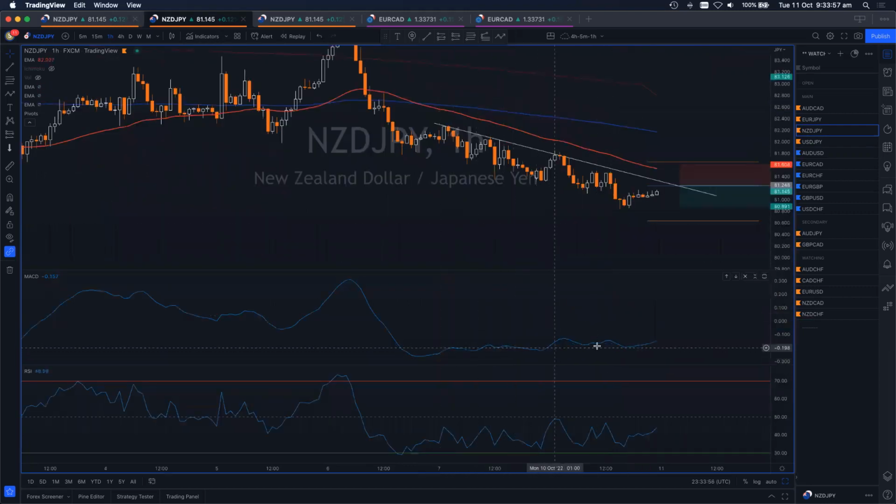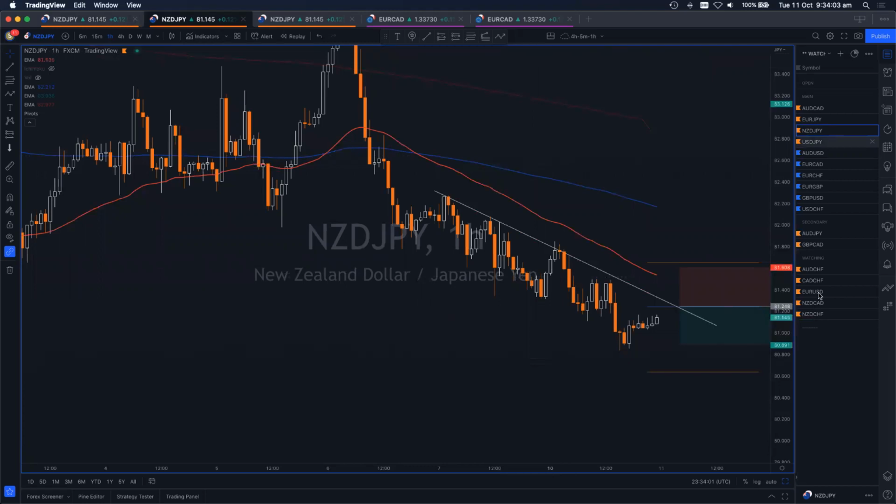MACD again, it's trending up. The lows are trending up, when the price action, the lows are trending down. So not interested. Too risky.